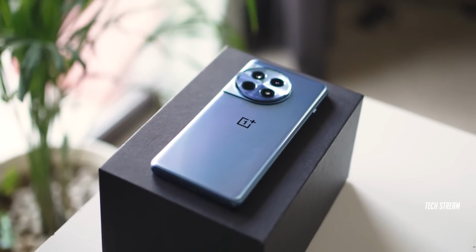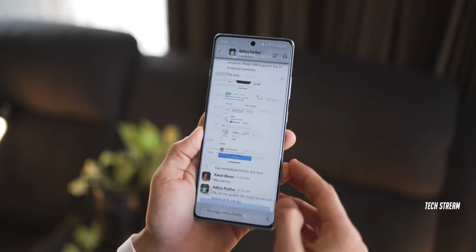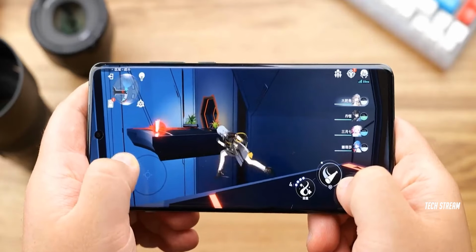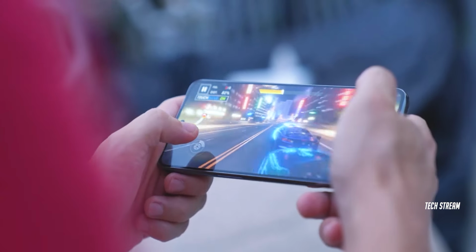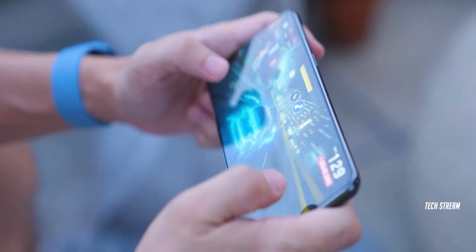In the OnePlus 12R, OnePlus used the Snapdragon 8 Gen 2, which was a year-old CPU. However, this year it appears that OnePlus will be taking a different approach. Qualcomm has introduced the 8S Gen 3 for affordable flagship devices, and the OnePlus 12R series falls into this category. Therefore, there is a high likelihood that the OnePlus 13R may come with the 8S Gen 3 CPU.